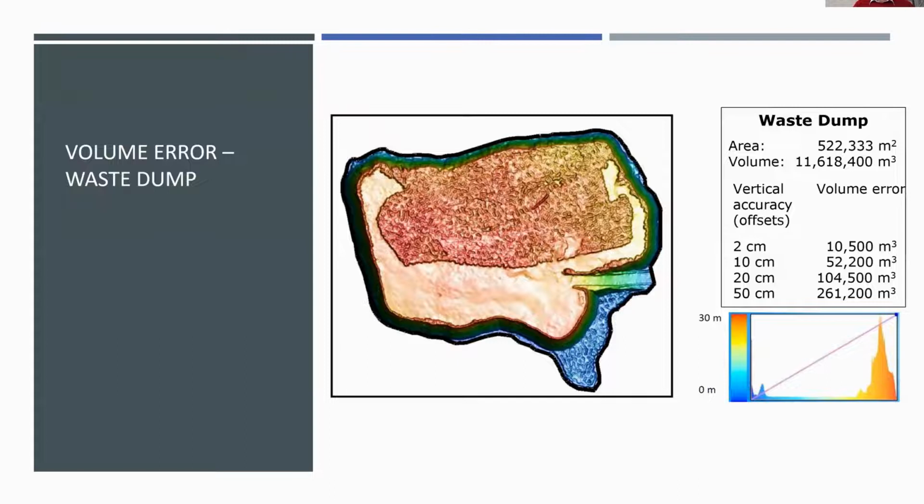Okay, another example here to quantify the issue. You have this large waste dump, this time fairly thick. 500,000 square meters, 11.6 million cubes if you go from base surface to top surface. A 2 centimeter mean offset gives a 10,500 cube error. But you can see once again, it doesn't take very long to get to six figures in volume errors. 10 centimeters, 20 centimeters. At 50 centimeters, you're looking at 261,000 cubic meters in volume errors. And that's massive. Even for a large operation, that would probably be a day of waste production.